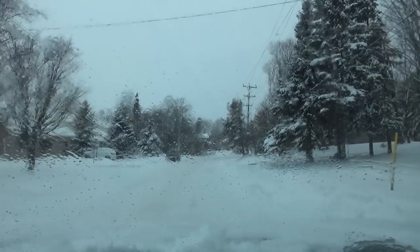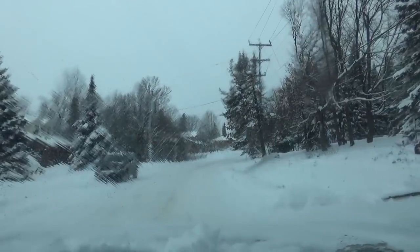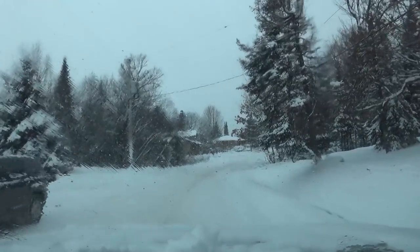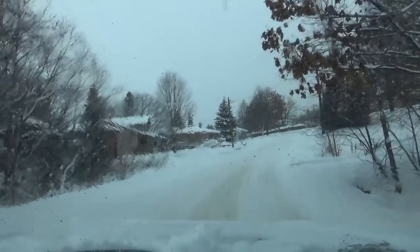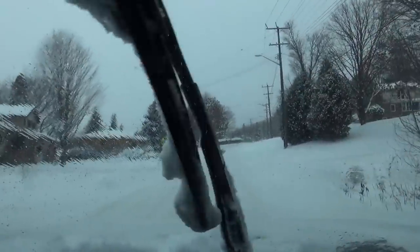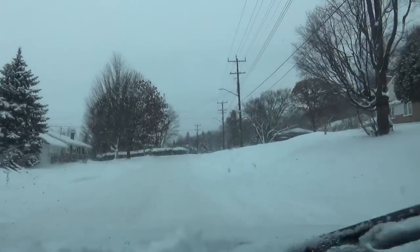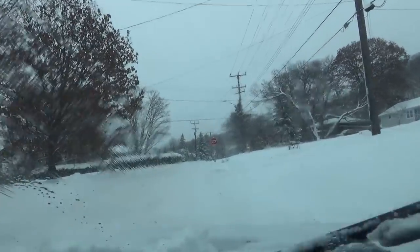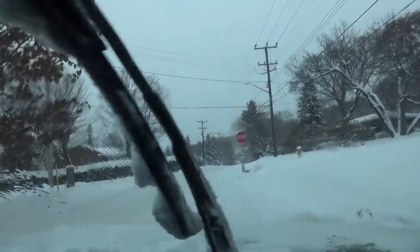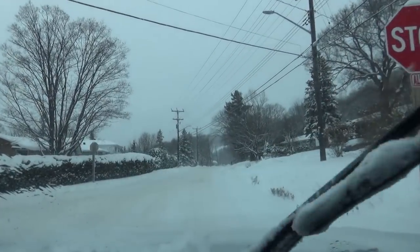Oh, maybe in Canada we should start riding on the right side of the vehicle, because you can't see anything out of the left. This is ridiculous. I don't understand that. Is it because people pass on the left and that's why you can't see out of this side of the window? Or is it because the wiper that they put on the left is always a piece of junk? Honestly, I can't see anything right now.